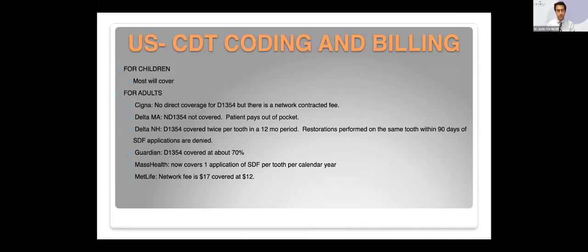So those are the ones where, if I'm doing a SMART restoration, I'm probably directly billing the patient for the SDF after I explain the benefits and everything to them, but then submitting for the restoration. Guardian actually has pretty good coverage. They cover it about 70%. My fee at my practice is about $112. Mass Health, which we've learned from the school because at Tufts Dental we see a lot of Mass Health patients, is now covering one application of SDF per tooth per calendar year. And MetLife, the network fee is about $17 and it's covered at 12.